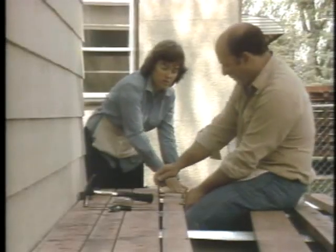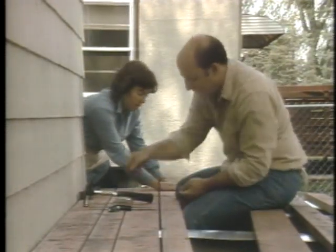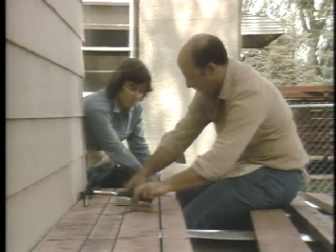Okay, this is the control space between the boards. You can pull the deck boards back using either a flat carpenter's pencil or a 16-penny nail. Also be sure the fasteners are hot dip galvanized for rust resistance.